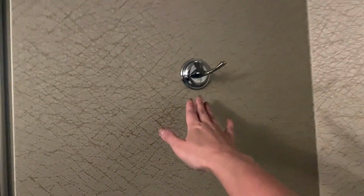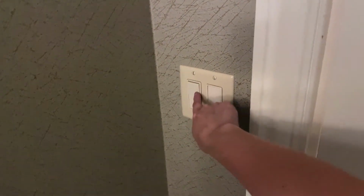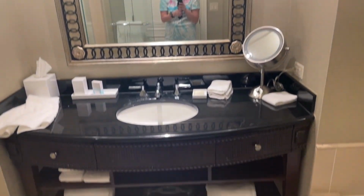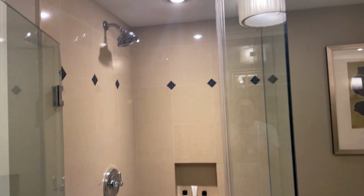And then turning around from the shower, you also have hooks here next to the door. Here are your light switches. So we'll turn the second light on so you can see it brighter, but the fan is going to be quite loud. Tub, mirror, sink area, toilet area, and your walk-in shower.